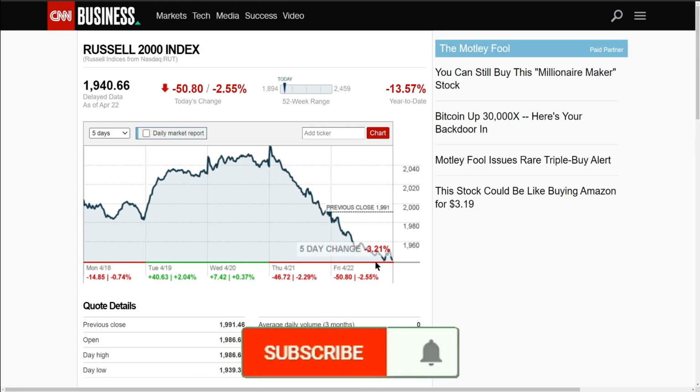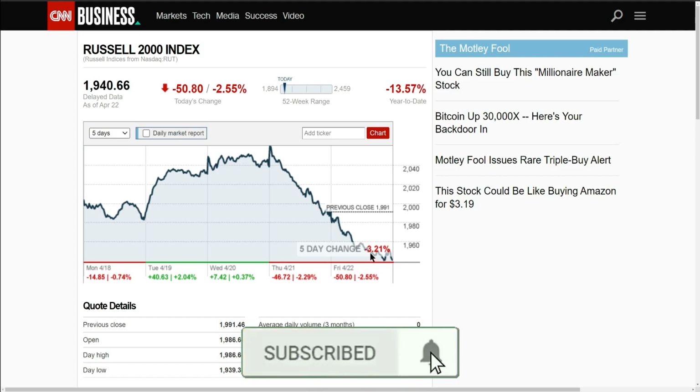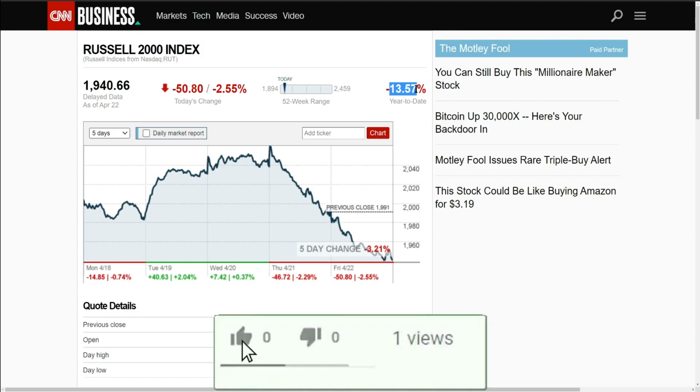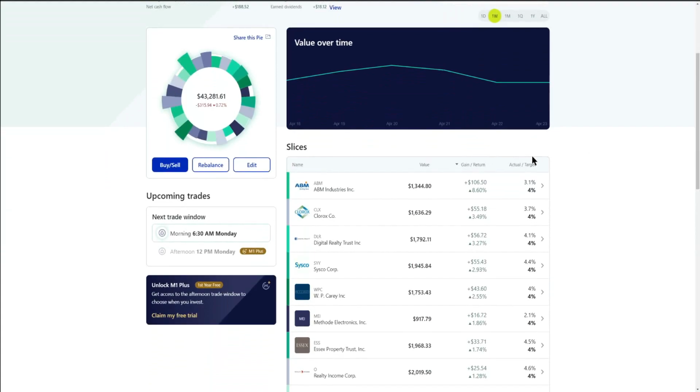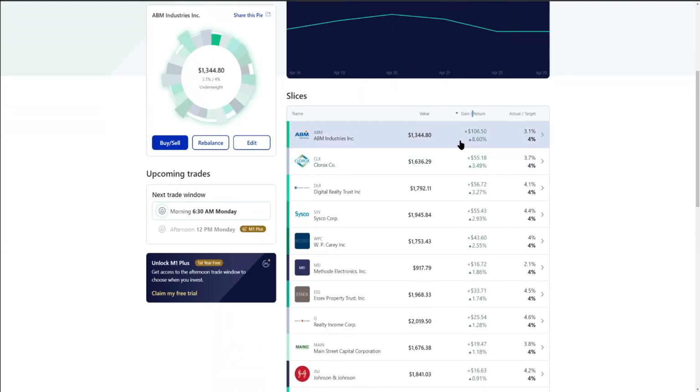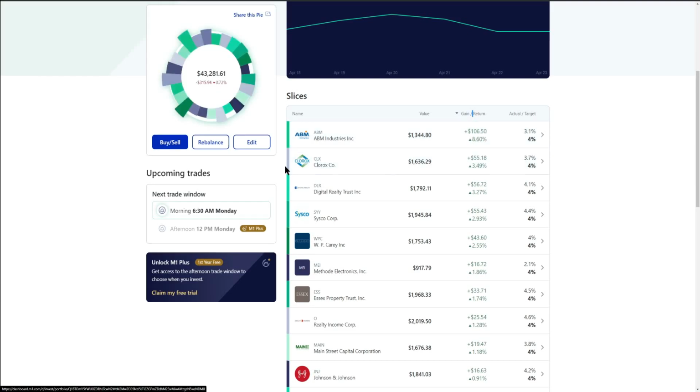So this is some of the small mid-cap companies, down 3.21% here for the week, and down 13.57% year to date. So pretty good. We actually staved off a lot of the bruises this week, being down only 0.72%. Now, where did our gains and losses come from this week? Well, guess what? ABM, that one that's in second place, went up a whopping 8.6% this week. That really helped out the portfolio overall.